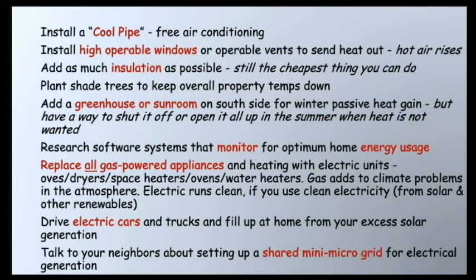Add a greenhouse or sunroom. They're great for passive heat gain, but in a community like Ramona, you've got to have a way to shut off the hot air coming into the house when it's hot outside. You can find monitors for optimal home energy use.